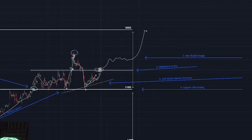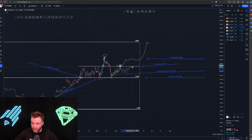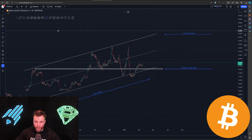If we do not break out, then we will possibly go backside into this channel and possibly retest it again. So those are my targets to watch for Ethereum as well. Up next, we're going to be looking at the Bitcoin dominance chart.